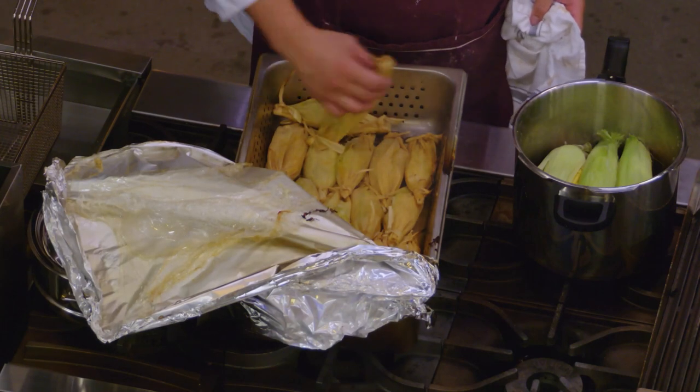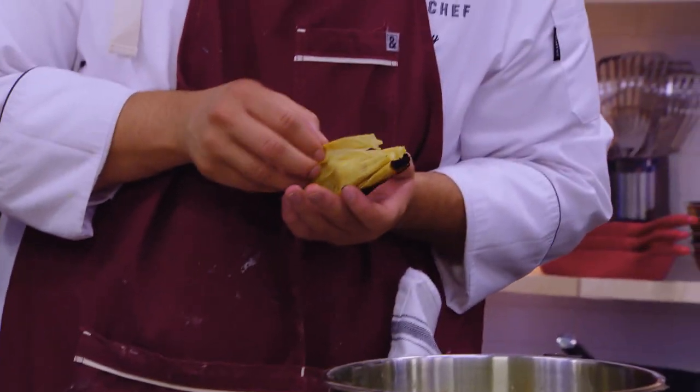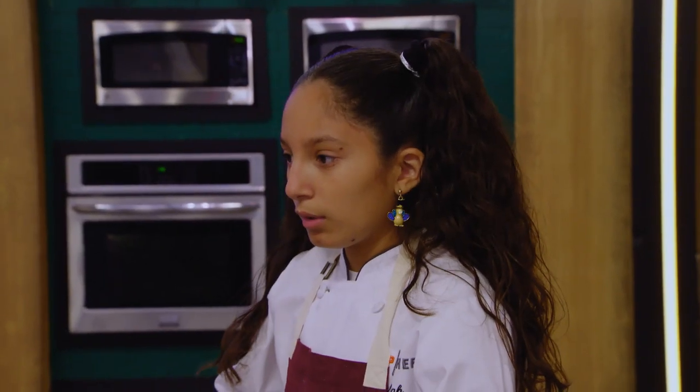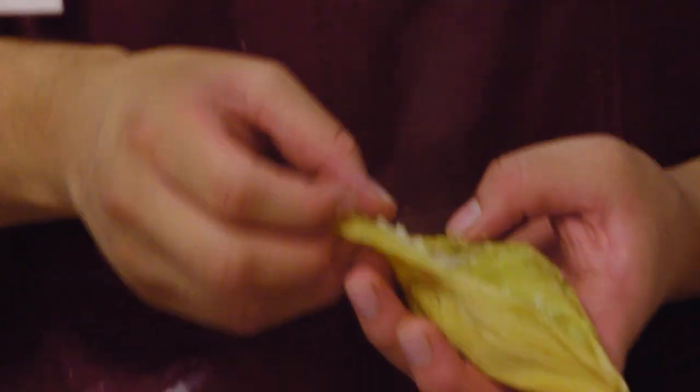The steamer didn't work. It burned a little bit. The tamales got a little charred from the pan. Danny, they're burnt. I'm already freaking out about the scalloped potatoes, and then I find out that the tamales aren't working, so right now it's just a lot of stress.